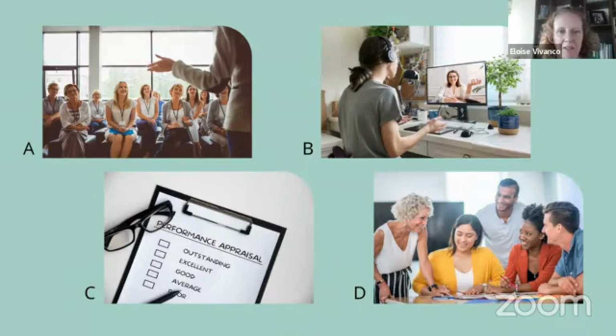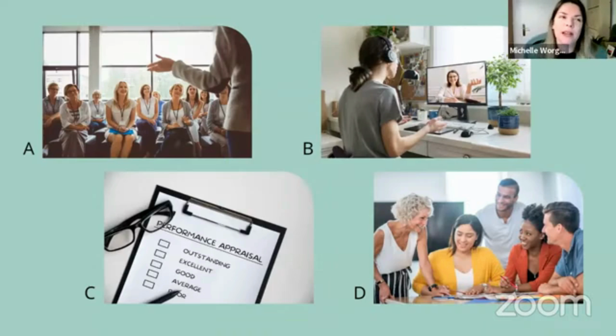So can you please write now in the chat box just a letter A, B, C, or D, or a combination of those. Have you ever experienced any of these types of teacher training? So think about the types of training and development that you've had in different circumstances. So maybe it's in your school or your workplace, but also it could be other types of training that you've chosen to do. So we've got some letters coming through now. So we've got quite a bit of a mix. So Mariam has had all these types of training. Some people are saying different ones.